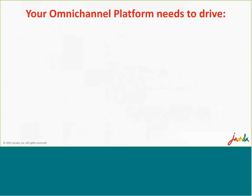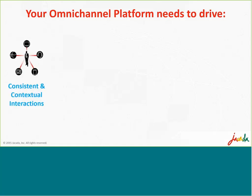So when we talk about omnichannel, what does that mean? Everyone has a definition for it. Nobody, it seems, has really come up with a clear statement, certainly not in the healthcare space. So what we want to do today is really provide you a very clear set of criteria that you need to look at when you're evaluating how to move forward in an omnichannel environment. These attributes start with consistent and contextual interactions.